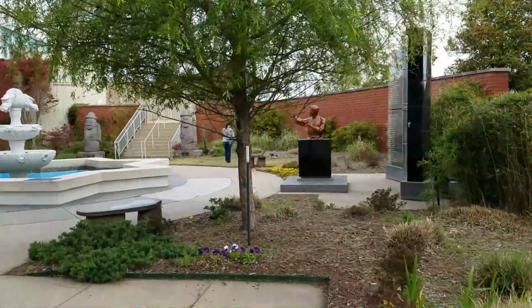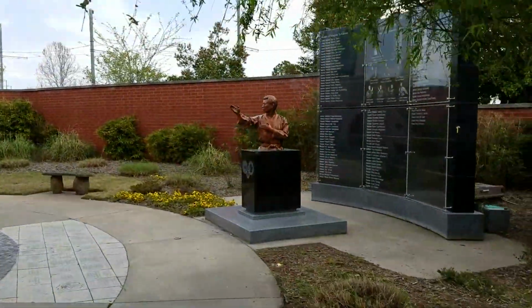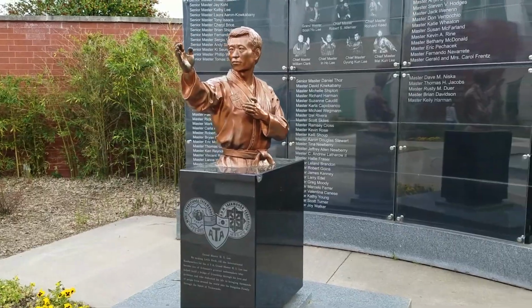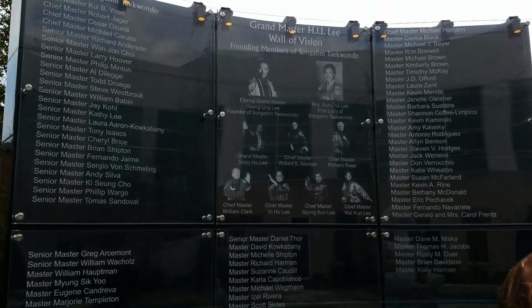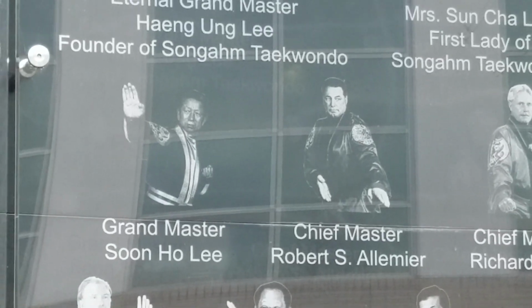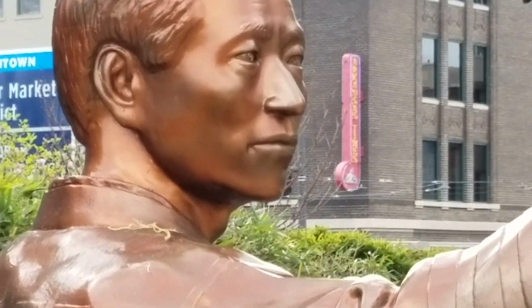And then this is supposed to be him. Right here. It's Grandmaster Lee. That's who it is. And he brought Taekwondo to the area. And you can see we have some founding members there. Looks like he and his wife are at the top. So zoom in a little bit there and you can see. Pretty neat how they've done this memorial here.